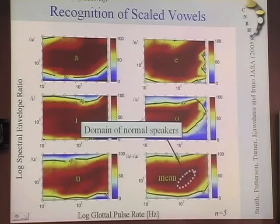Now let me just point out, these are the mean data. And this ellipse here shows you the combinations of vocal tract length and pitch of 99% of the people that you have ever heard. Their combinations are all here. So small children are here, and women are here, and men are here, and very large men are here. So they're all in there. So when we go beyond that, you really have not heard speakers of this type before.